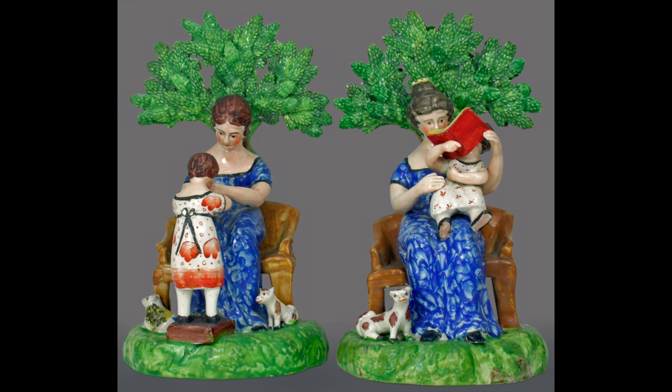Well, then as now, mothers played a dominant role in raising children. On the right, a mother reads to her child, again with a dog, and on the left, now joined by a cat, they play patty cake or some such game.